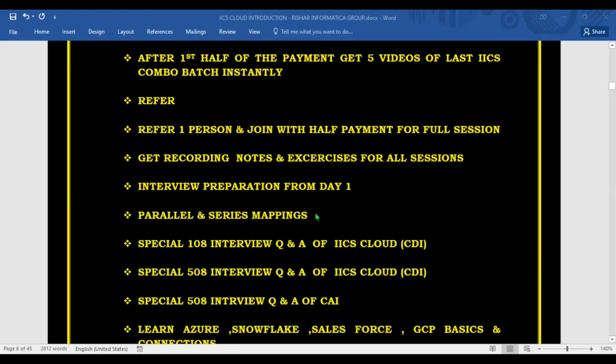Then parallel and series mappings. Some mappings we will do as parallel and series mappings, that is in Power Center and IICS. Parallel mapping means every step we will do in parallel, in both IICS and Power Center. Series means we will complete one mapping in Power Center and then we'll go for IICS. That is what parallel and series mappings mean.